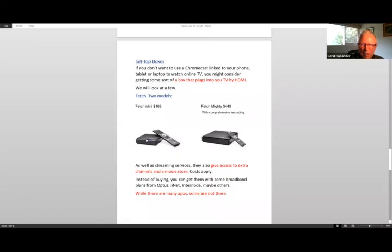And there's two kinds of Fetch. There's the Mini, which is the one you get with most of these services. Then there's the Fetch Mighty, which can record up to 6 programs. I used to do a lot of recording because early on the commercial channels didn't have very good catch-up services, and early versions of iView, which I watch more, had a fairly poor picture. But now they're all very good, so you don't really need to record very much. But if you think you need to record up to 6 programs, then you can get the Fetch Mighty.